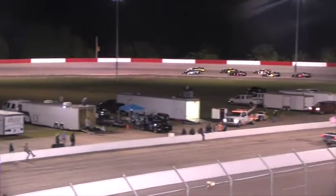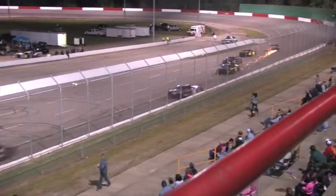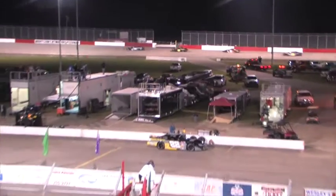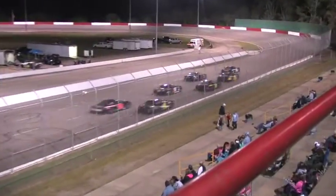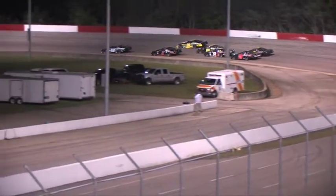Off the start, Brad Edwards and Roger Roos led off the field. Then Brad Edwards would bring out the first caution when flames shot out from underneath his car. He was sent to the pits, they checked it out, everything was A-OK, and his spot was allowed back. When we went back green flag racing, Brad Edwards had the lead once again, with Roger Roos and Justin Kane battling for the second place spot.